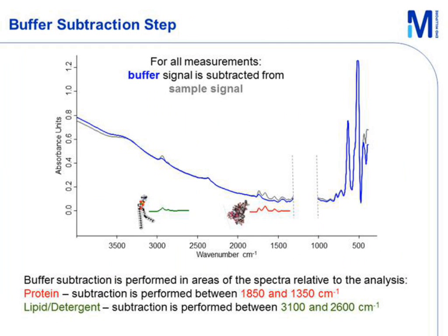We start by collecting, as I said, the buffer spectra. In this slide, the buffer spectrum is blue. And then we collect the sample spectrum. I'm showing the full spectrum for the mid-IR range. When the analysis is performed, only part of the spectra is used. For example, if protein analysis is performed, the buffer signal is subtracted from the protein signal only in the region which is important for protein, resulting in, let's say here, the red spectrum. In the case of lipid or detergent, the same operation is performed, but in a different area of the spectrum, resulting in the green spectrum, which is processed further, and I will talk about it in a moment.